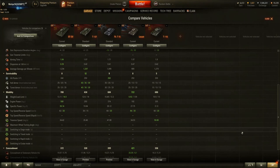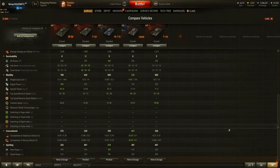Wait, is that a cell speed? Yeah, very quickly. It is slower than the Locust, but like I said, it's going to get there fast and be able to maintain it, and it can go reverse at 20, which all of these with the T-127 can as well. And then finally, concealment. It's stationary 19%, that's worse than a Locust, but about the same for every other one. Slightly better than the T-127 and PZT-15.